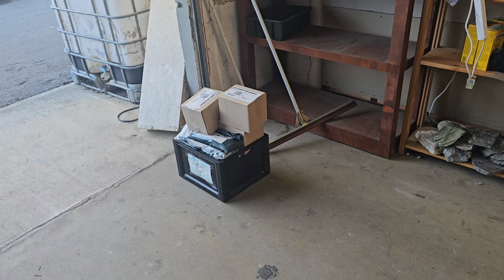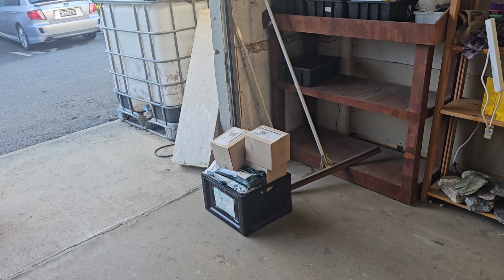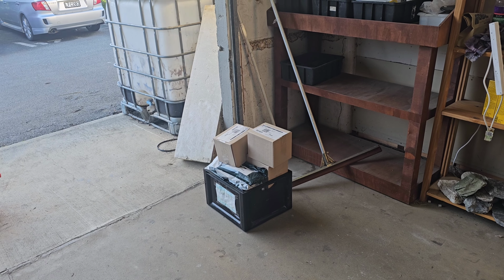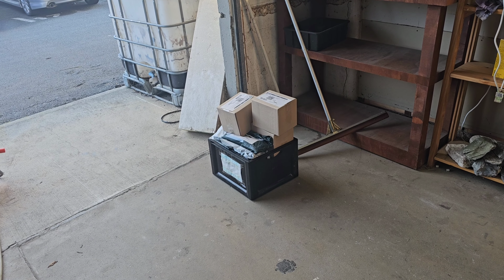Last few orders are packed. Job done. It's been quite a day of accomplishments. It's quite good. Been a little behind on the social media and the email, that kind of stuff, but we've accomplished a lot of stuff that needed to be done and has been needed to be done for a while now. So I'm happy with that.